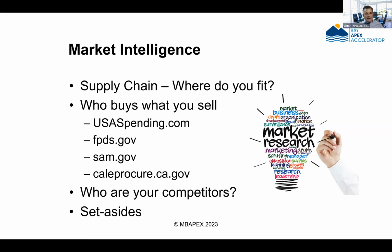FPDS is Federal Procurement Data System. It's a little bit more complicated than USA Spending, but it's a good website to look at contract opportunities. SAM.gov is where you register to sell to the federal government, but it's also where the federal government posts their contracting opportunities for contracts that predominantly are $25,000 and higher.